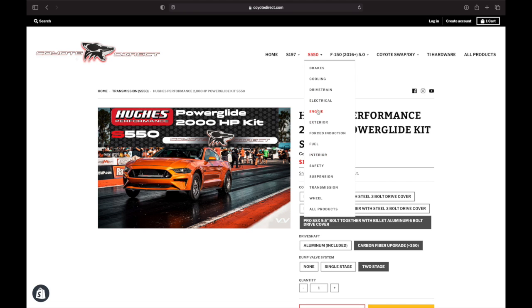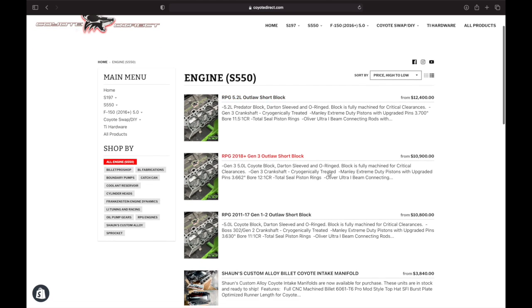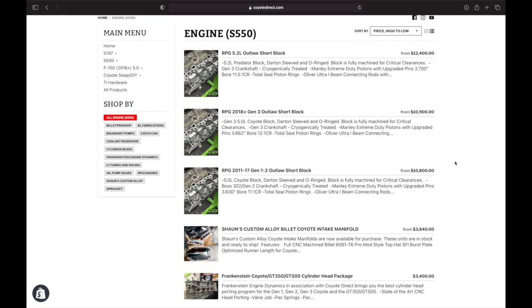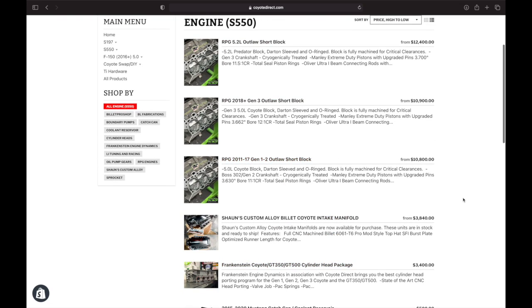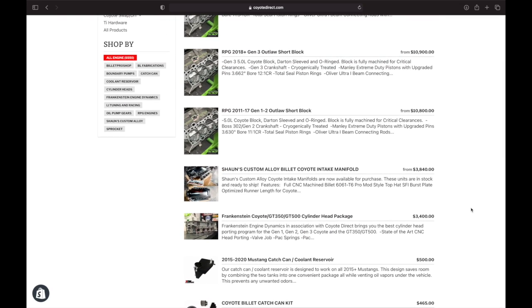Another thing I'm super proud about is I worked directly with RPG to create my own engine combinations. So the 3 combinations that we're going to offer is the RPG 5.2 liter Outlaw block. That's the most badass block you can get from RPG. Then we got the 2018 Gen 3 Outlaw block, the best block you can get if you have a Gen 3, which you can run the 5.2 if you have a Gen 3 also. And then we have the RPG Gen 1 to Gen 2 Outlaw short block, most badass block you can get for 2011 to 2017. And then we do offer the Frankenstein head package, so if you want to add that to your engine and get a complete long block, you can do that as well. If you want a quote for a complete long block, like oil pan to intake manifold, let me know. I can get you that as well.